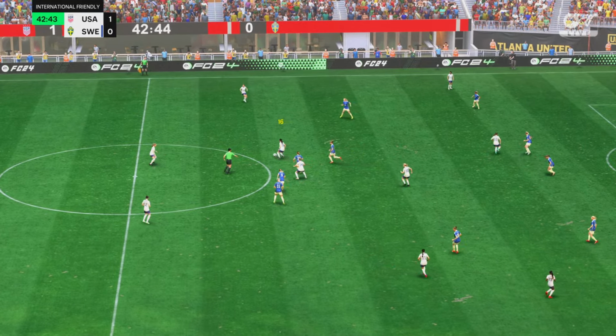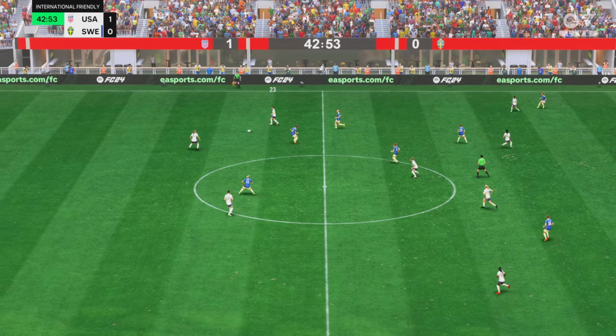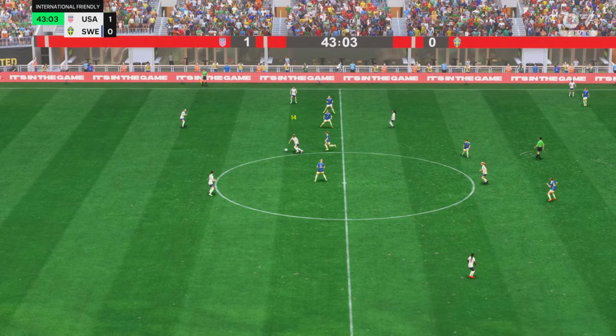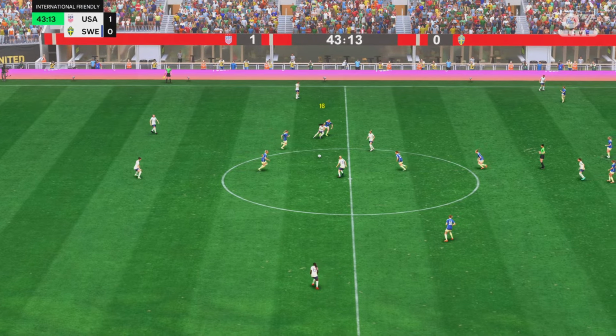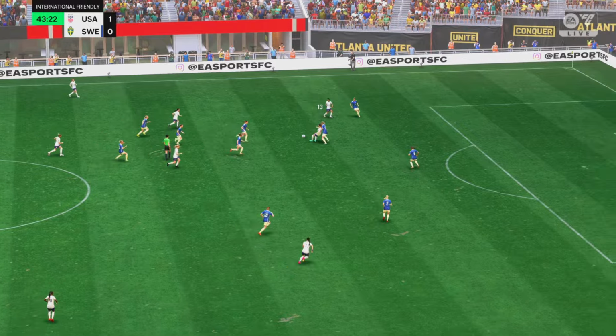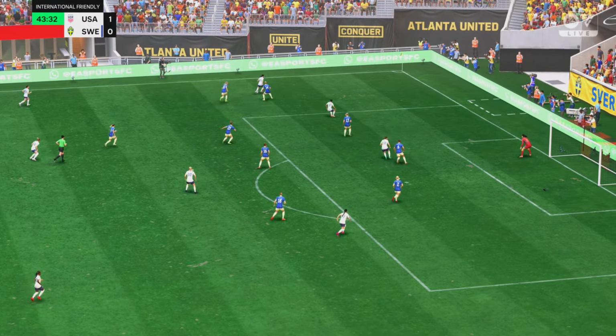Emily Sonnet. Emily Fox. On to Sauerbrunn. Sonnet. Davidson. Well, they're a bit like a passing machine, and you can understand why they want to play it that way, in front as they are. Making progress.